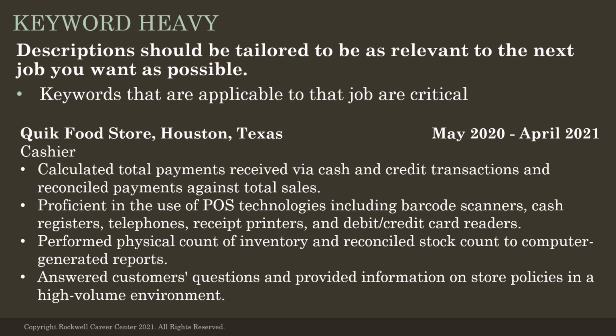Calculated total payments received via cash and credit transactions and reconciled payments against total sales. That's running a cash register. It's just said in ways that are more aligned with business language. Proficient in the use of point of sale technologies, including barcode scanners, cash registers, telephones, receipt printers, and debit credit card readers. So again, more business language. Yeah, it may be just running the front of the store, the point of sale part of a cashier, but there's a lot more skill involved there, obviously.